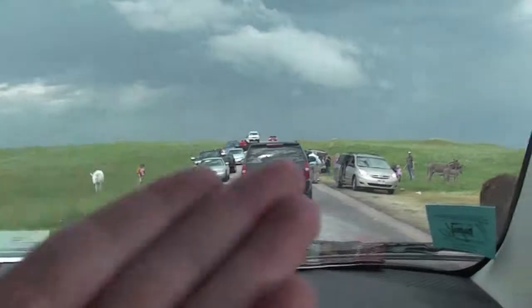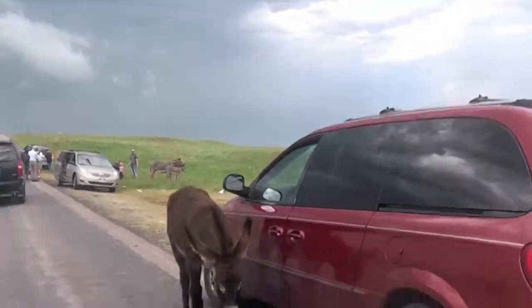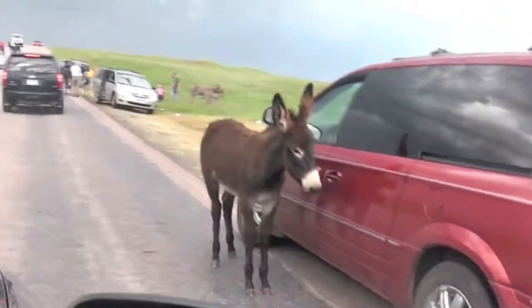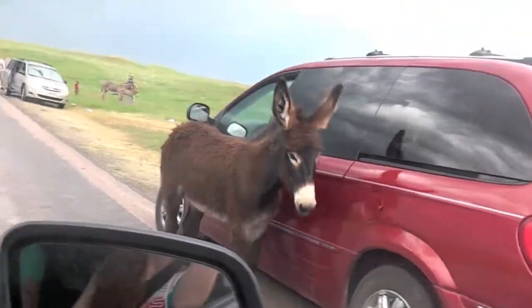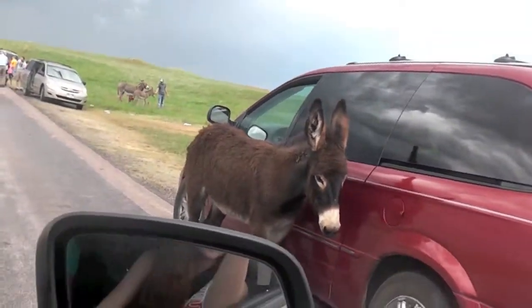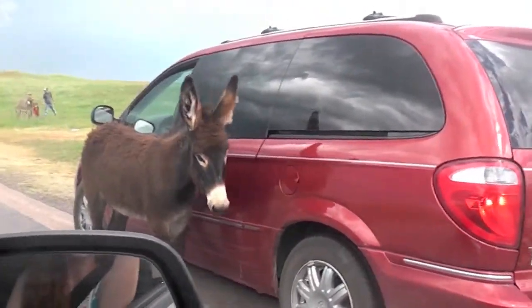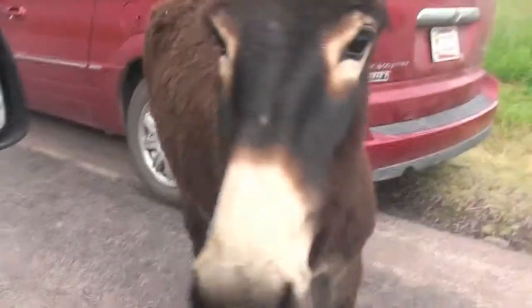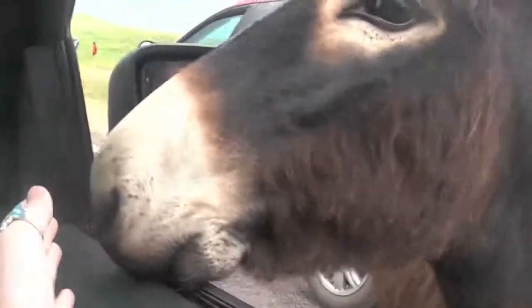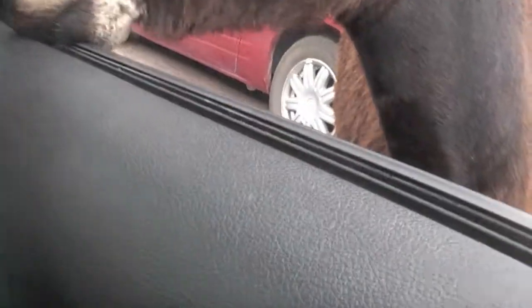So we're headed to the buffalo and there's donkeys in the road. There's just donkeys everywhere. Like over there. There's one right there. Wait a minute. There's one. Don't move. Look at that. Donkey baby. Oh, look. Oh, hi. You're so cute. Don't eat the car, you silly boy. You're so cute. Look at that.